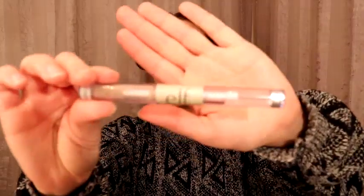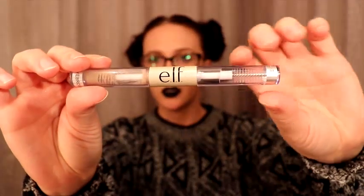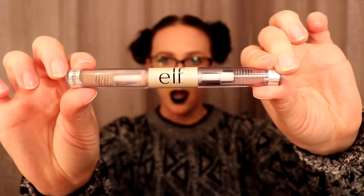Next, after I set my face, I usually do my brows. I always set my eyebrows in place with eyebrow gel. This is kind of gross, but I'm going to show you anyway. This is by e.l.f. So it's actually a 2-in-1. This side is clear mascara, and this side is clear brow gel.